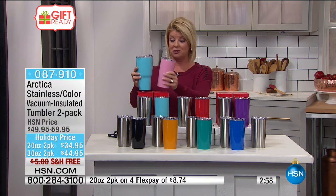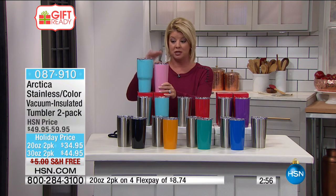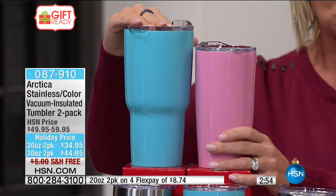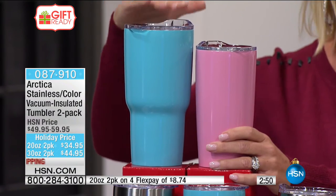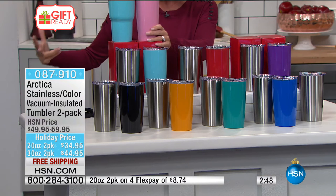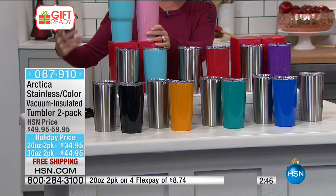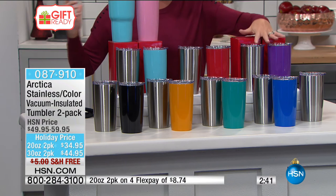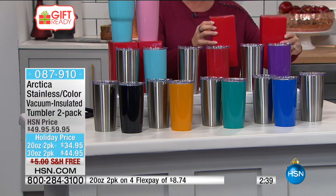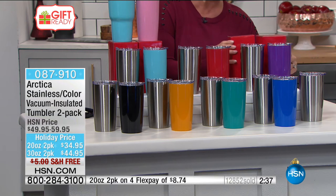So the 30 ounce, you can see it's 10 ounces more than the 20 ounce, is also available in a dual pack in the exact same color. What you're doing is choosing your color, and then the second tumbler will be in stainless. So back to those colors. Light blue, we have red, purple, and they even come packaged, so it's basically buy one, get one. You're ready, you bet.